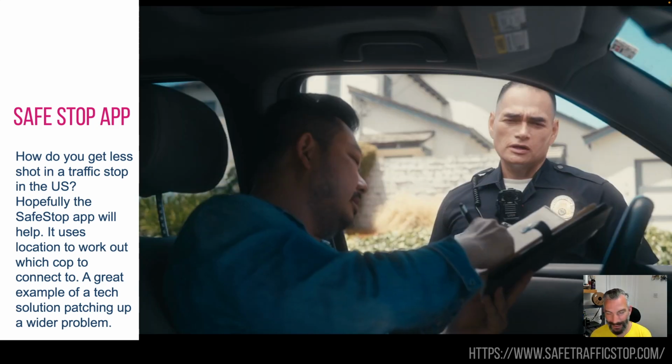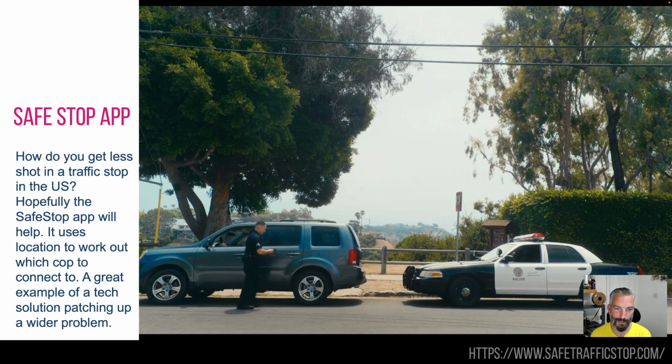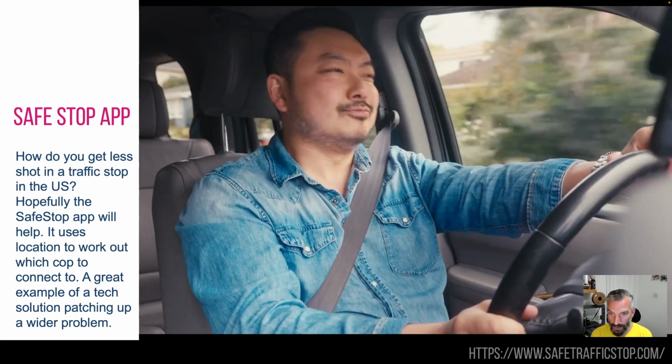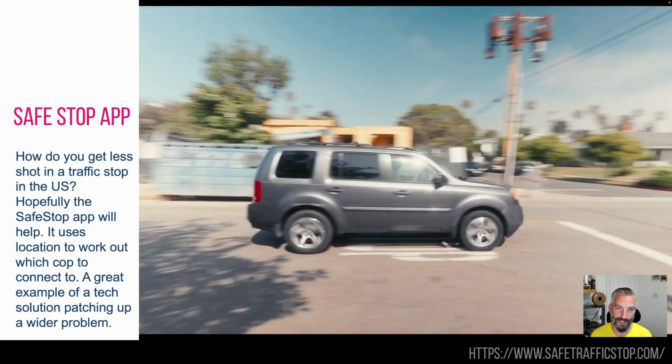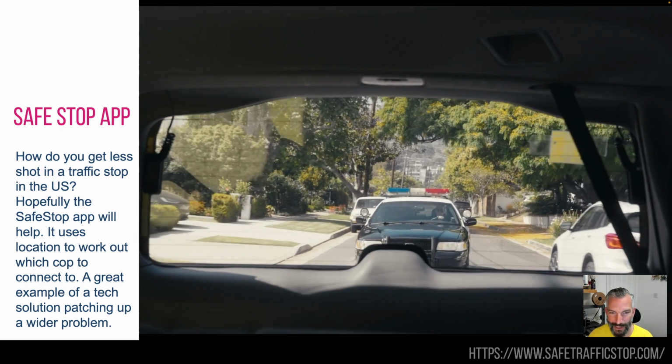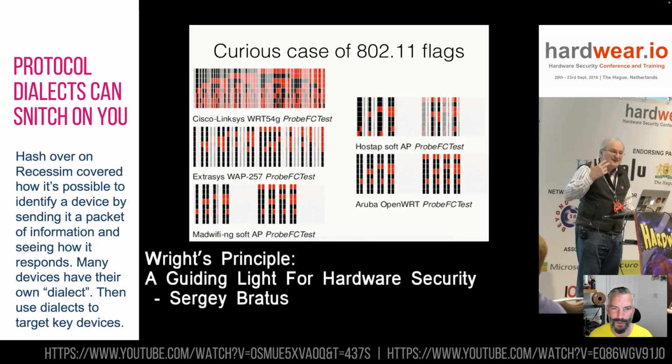Now, obviously, this is a technology that is used to patch up a much wider societal issue, but there you go. If you do want to sign up to this one, if you are in the States, for instance, and you do get a ticket whilst you're using this, actually the company will pay a percentage of your ticket. So there's your incentive. Who'd have thought?